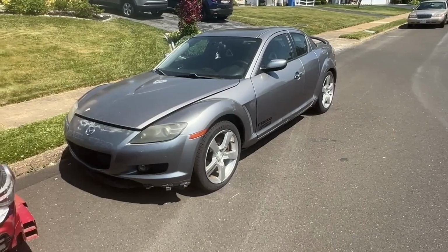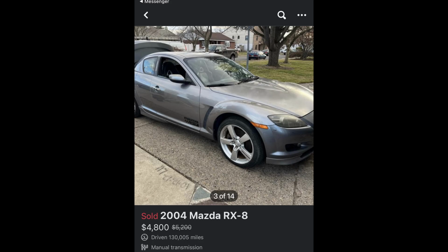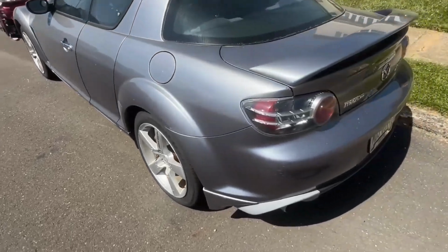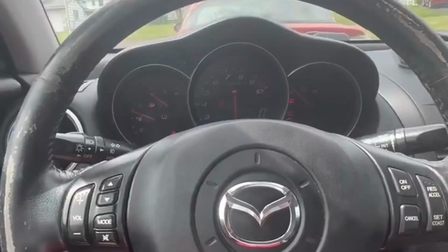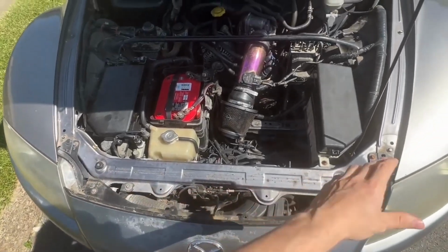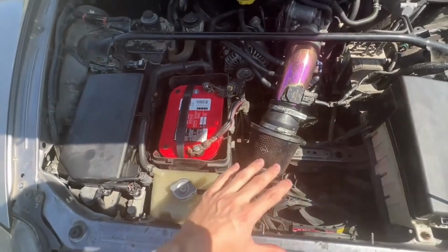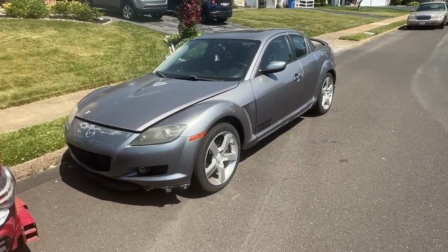Back in early February, I came across this 2004 Mazda RX-8 listed on Facebook Marketplace. Now, to say this car was in the best condition is a bit of an overstatement. There was rust on the quarter panel, dents in various places, a check engine light, and some more lights on the dash. This car had a little over 130,000 on the odometer, but the engine was rebuilt and had about 66,000 on it. So I took a gamble and brought it home for $4,500.